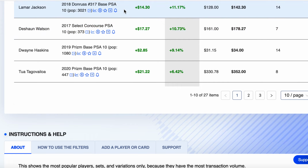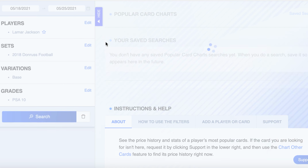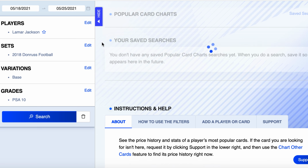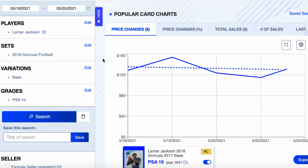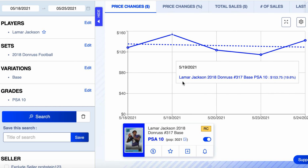Lamar Jackson, 2018 Donruss. Base, pop count of 3,021. 14 sales on the week, up 11%. This is a card I also recommended to Sports Card Society. We were getting this for the low hundreds. I think it got up to about 212 or so. And then people started to sell off, because that was at an all-time high. I think it was. And so now it's in that dip too, and I think it's a good time to look at this stuff.